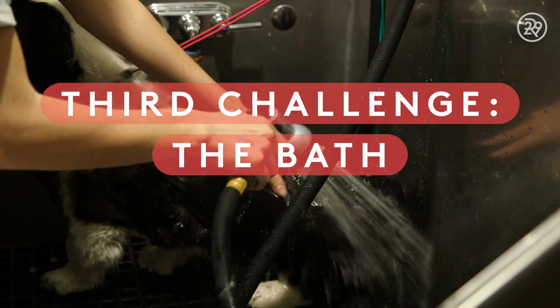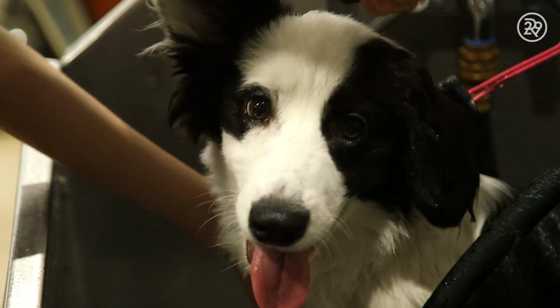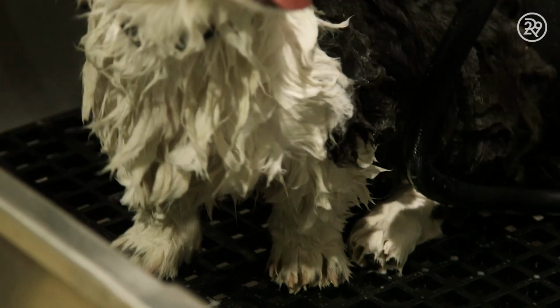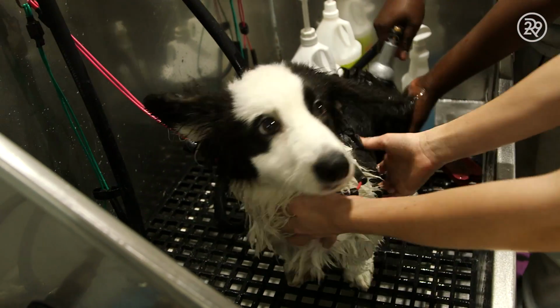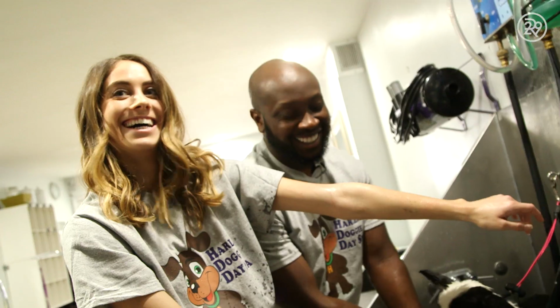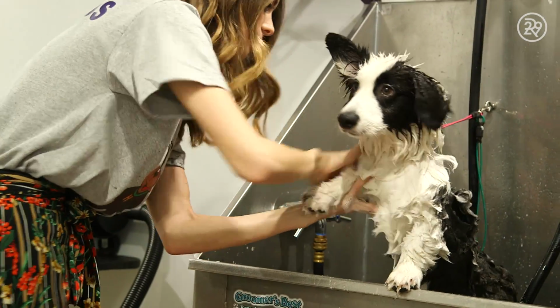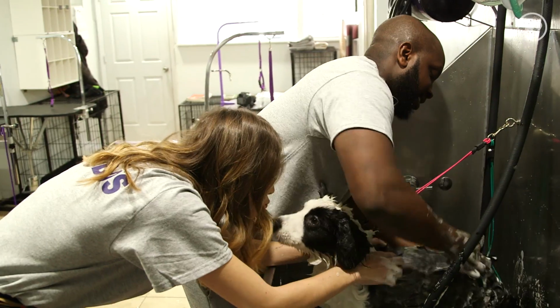My third challenge was the bath. Now, not all dogs like being underwater, so it can be a bit of a struggle at times to keep them relaxed. But we did everything possible to make sure Bow Bow was comfortable and calm during the shampoo and conditioning process. Look how skinny you are with water all over your body. Yet I did get a couple of minor scratches and a lot of water in my face along the way. But I gladly accepted them as badges of honor for a job well done.